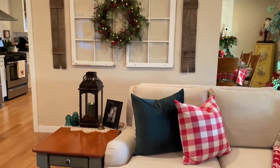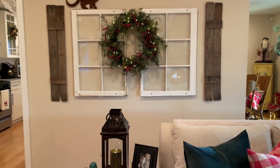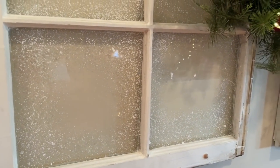For that final touch in my living room, I wanted to create a winter effect. So I added that icy look to my vintage windows with some phlox spray. I think it turned out really pretty.